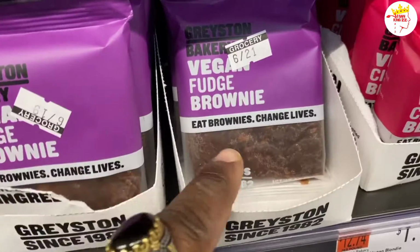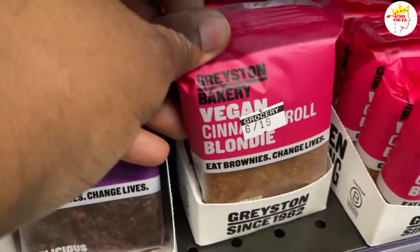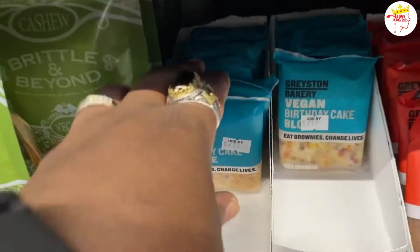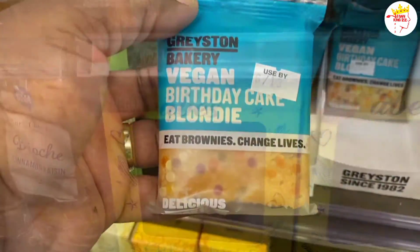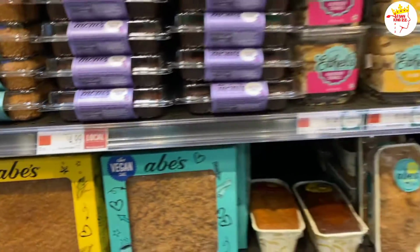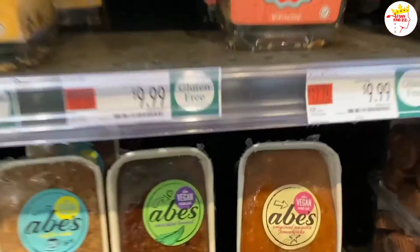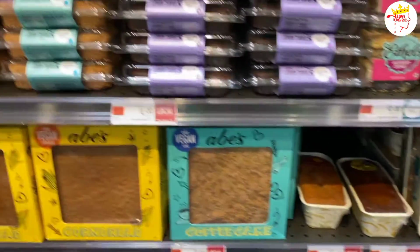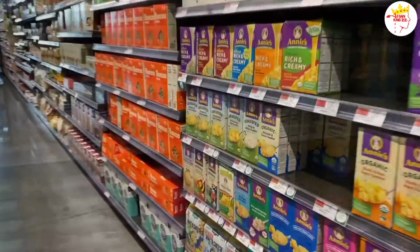Check out the brownies. They also have brownies that are vegan. Guys, these cinnamon blondies are crazy. Look at that. Check out the cornbread. You can't go wrong with a vegan cornbread, guys. This aisle is so delicious. For those that don't think us vegans eat good, clearly you have been mistaken.